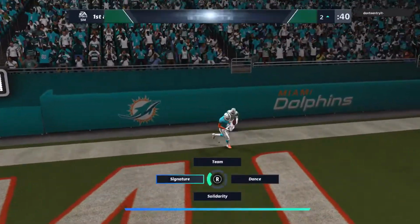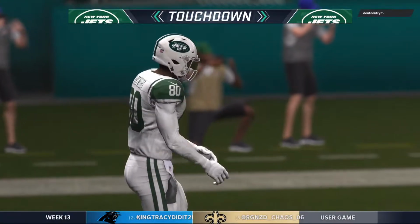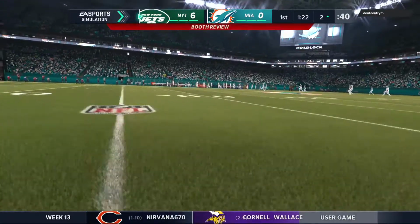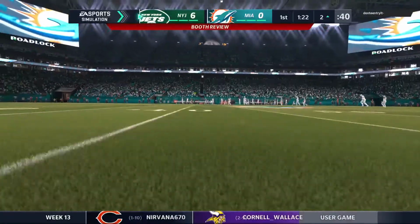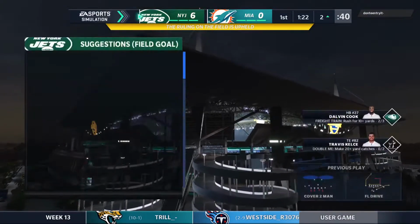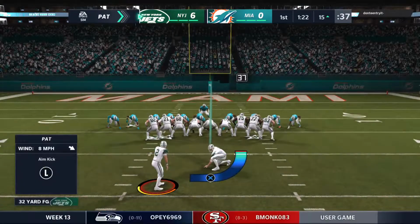That's a touchdown. That's a touchdown. Let's go, Darnold. From 21 yards away. And the Jets have taken a first quarter lead. And a pause in the action because the booth, they see something that they want to take another peek at to find out if this was a touchdown or not.